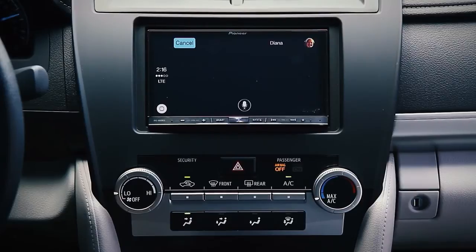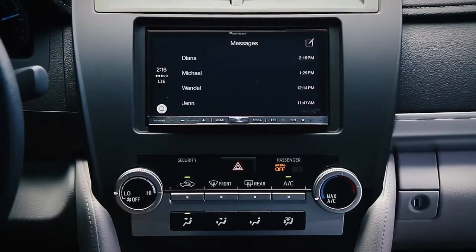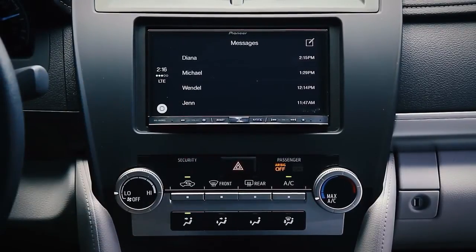That's it. So as you can see, sending messages by voice using Siri is very simple. And even when messages come back in, you get a nice indicator, and then Siri will read those messages back to you, making this very seamless and again, very easy to use even while you're driving.